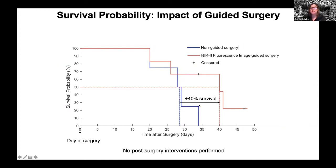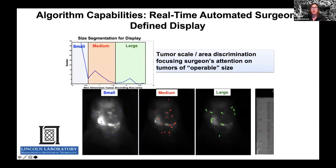mice in this example. We're now working on sending these materials for testing at NIH, and we're working on a human scale instrument for image-guided ovarian cancer surgery. And this is showing that we can find very small tumors that are even less than a millimeter in size.